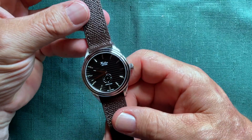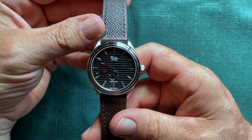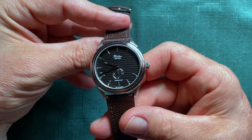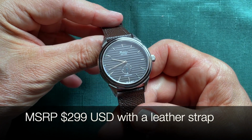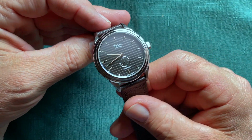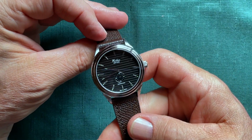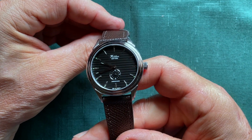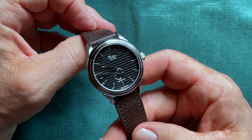Final thoughts on the Waldan Heritage Sportline. I think it's a really great budget-friendly dress watch. Retail price on these is $299, although they do frequently go on sale, so you can pick them up at a substantial discount. But if you're looking for something that's got a little bit of flair, it's versatile, dressy, and yet easy enough you can wear it casually without breaking your bank account, this is definitely a good contender, and I'd urge you to check them out.